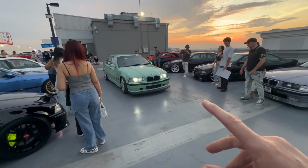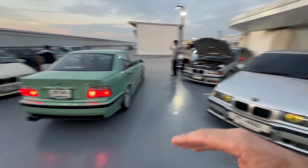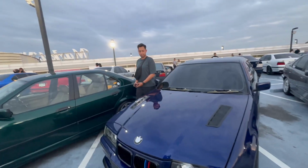And they've got a really nice kind of mint green shade here. And that's something with E36s. You get every colour under the sun. Although luckily now, the sun is pretty much gone for the night.